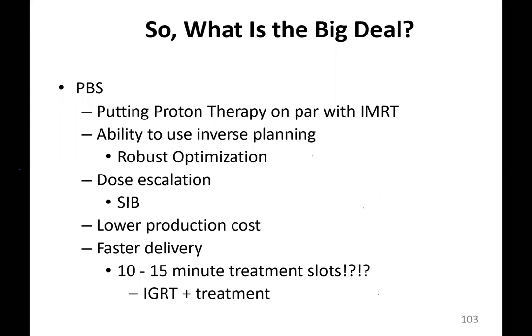Treating 22 to 25 patients on a proton machine is a lot of patient slots. So we deliver about 10 to 15 minutes of patient treatment. We are using IGRT as well as the treatment.